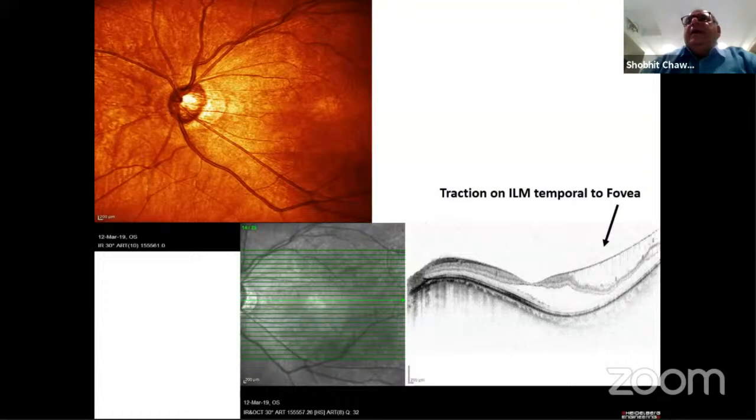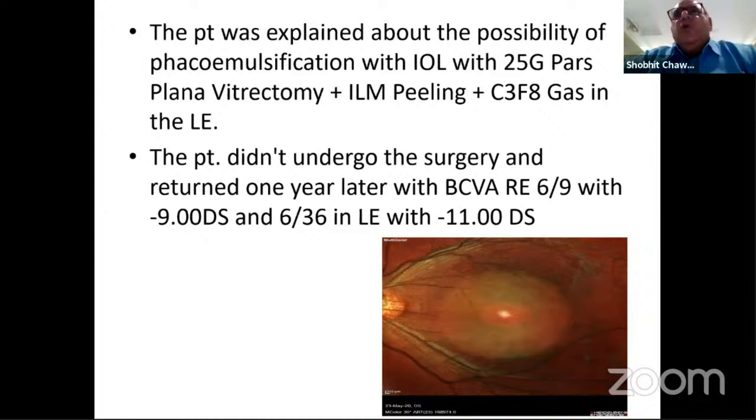So this was the picture, and I normally don't rush into surgery in these patients. So I talked to her about the surgery. I like to document the progressive loss over time myself, and I told her to return back to me. So she came back 1 year later. I had asked her to come after 6 months. She came 1 year later. Her vision was 6/9, still in the right eye.